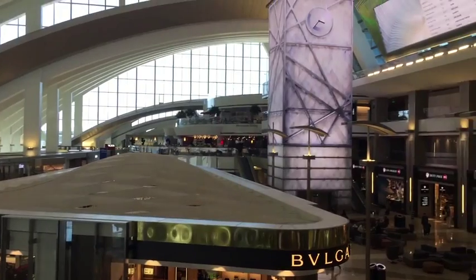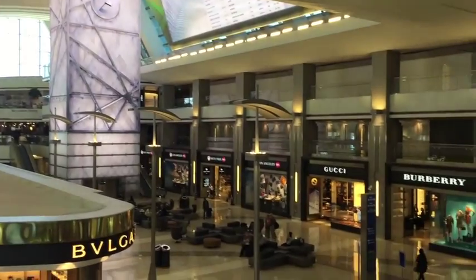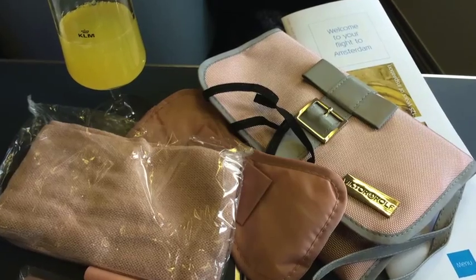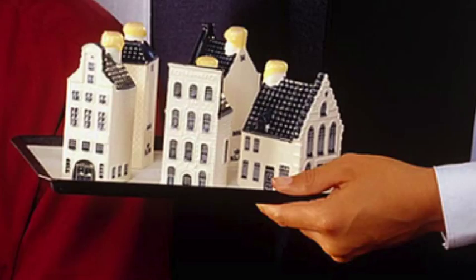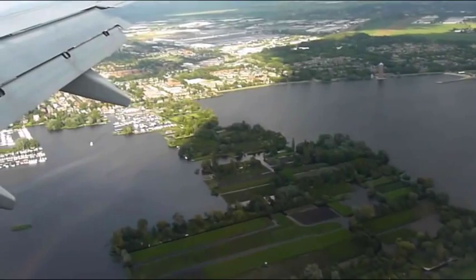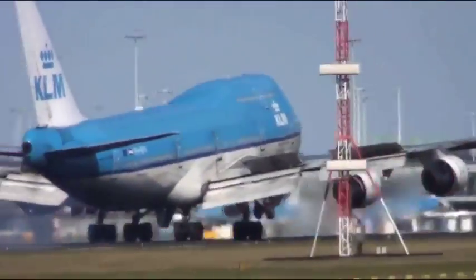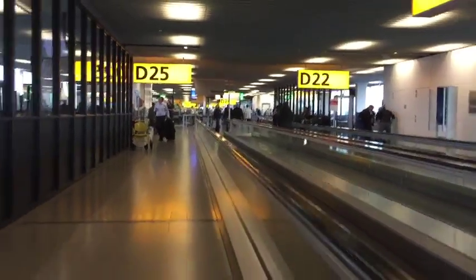Leaving the new LAX International Terminal, we flew KLM direct to Amsterdam. You gotta love an airline that gives its business passengers Dutch houses, full of gin. Flying over the flat Dutch landscape, we landed in Schiphol Airport, which is actually one of the best airports in Europe to fly into for connections.